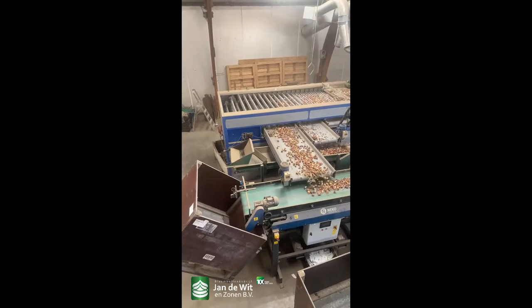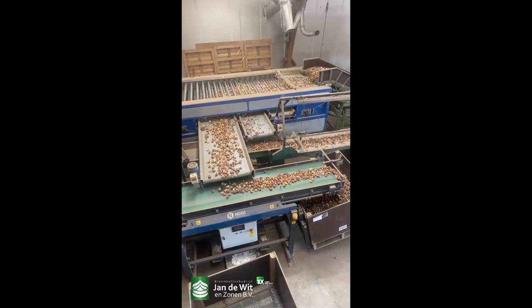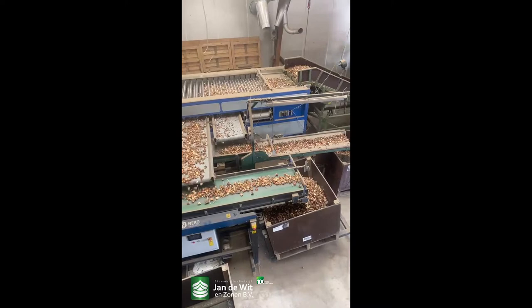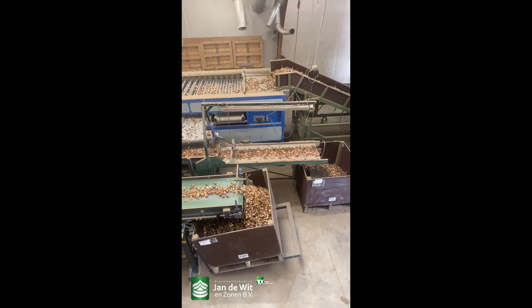Here you can see how we work with that. There are all different types of machineries in our industry, and every grower has their own philosophy, their own machinery, their own way of processing. It also depends on the purpose for the bulbs. Our company is an export company. We are focused on the bulb export, especially to faraway countries.